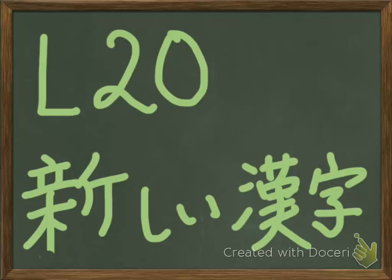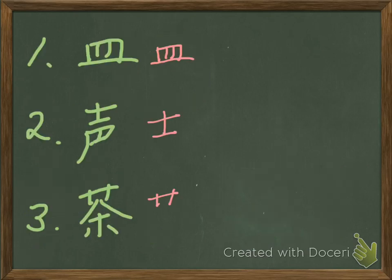こんにちは。今日はレッスン20、新しい漢字を勉強します。レッスン20の新しい漢字は15あります。最初の1番。これは皿。皿という漢字ですね。This is plate. Means plate.